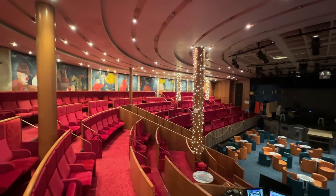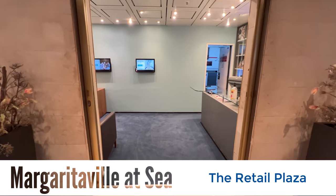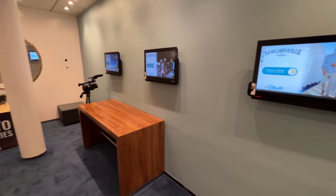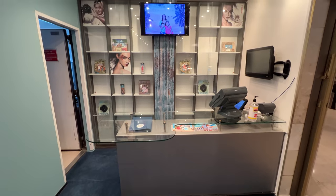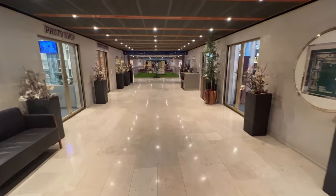Heading aft on Deck 9 is the retail area. First, you'll find the photo shop. Now, presumably this is a holdover from the Grand Classica, as it's a very large photo area for a ship of this size. And during our cruise, there was only one or two photographers taking a limited number of photos. Opposite the photo shop was a duty-free store, selling typical products like alcohol and cigarettes.